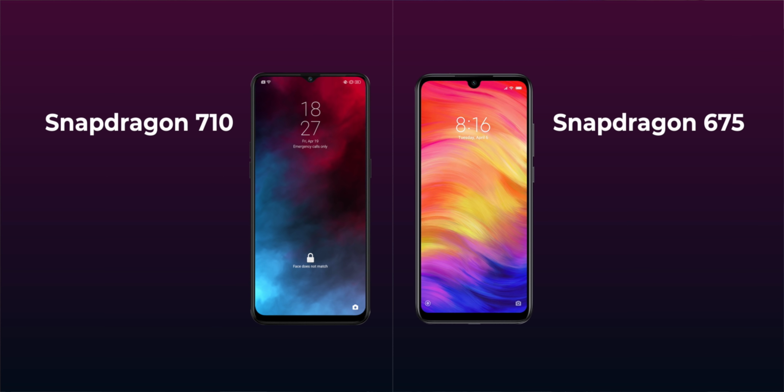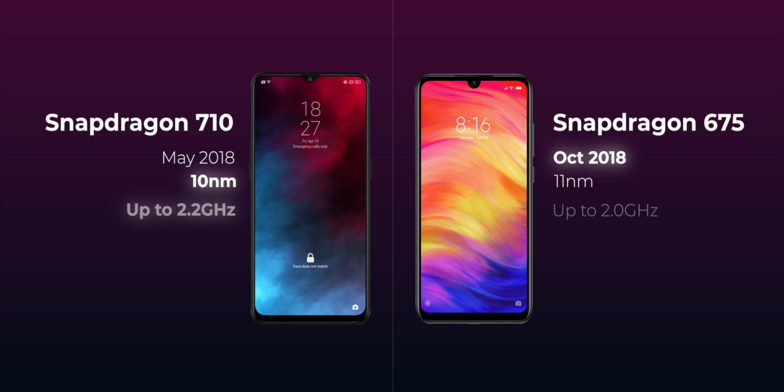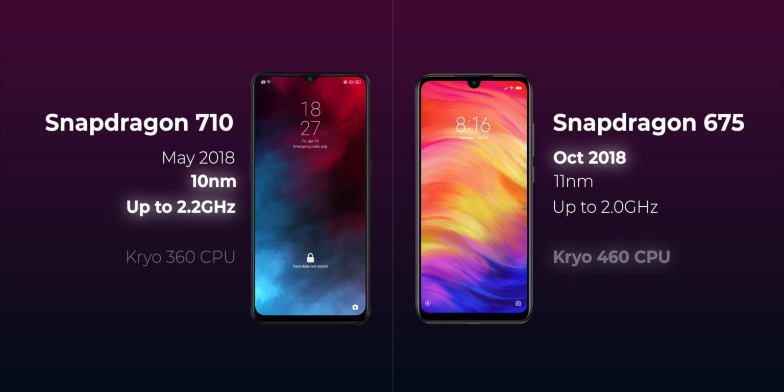First off, yes, the Snapdragon 675 is the newer processor of the two, with the 710 being launched in mid-2018 and the 675 launched in October 2018. However, the Snapdragon 710 is a 10nm processor, while the Snapdragon 675 is an 11nm processor. So theoretically, the Snapdragon 710 should be slightly more power efficient, but yeah, it's not a huge difference to be honest. When it comes to the clock speed and the cores, the Snapdragon 710 has the higher clock speed at 2.2 GHz. But the Snapdragon 675 has more powerful Kryo 460 cores.